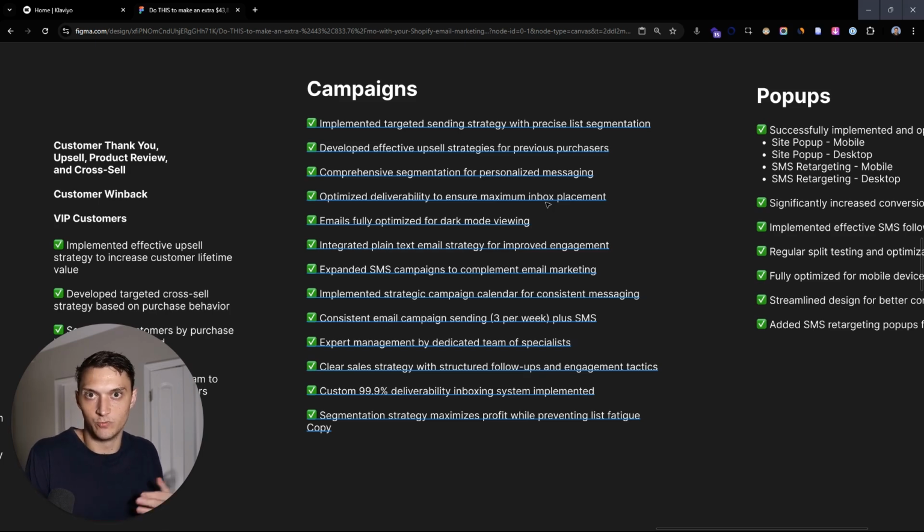But what we did was we want to have consistent messaging as well. We want to set a calendar and not just randomly email people. We looked at a couple different ways of doing that. And usually it's going to be like a Monday, Wednesday, Friday, or a Tuesday, Thursday schedule, but people can now expect those emails in their inbox, and it just consistently puts you in front of your customers.